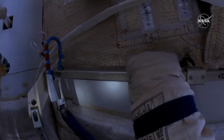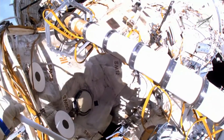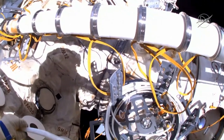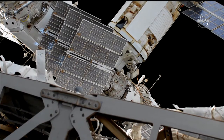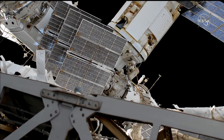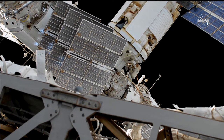Okay, let me try a different route. Okay, I have translated to there. Got it. I got the crew lock bag. Everything's in place.